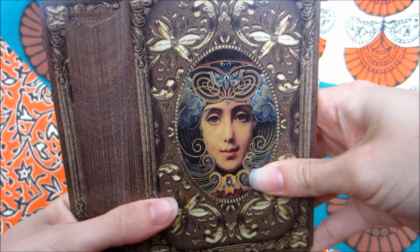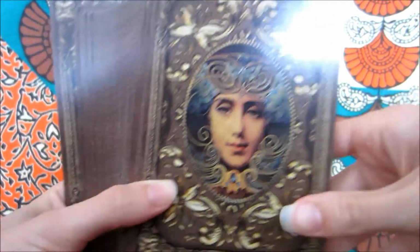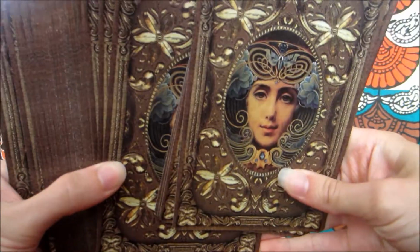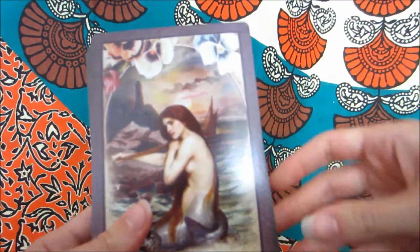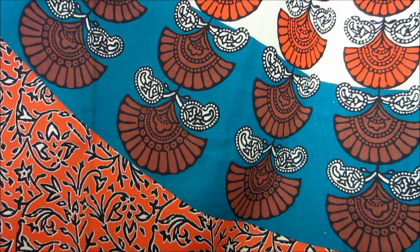The next deck is the Vintage Wisdom Oracle, and I really love this deck. This is one of those decks that kind of comes into my space now and again. I'll use it a lot, and then I won't use it for a while, and then I'll use it a lot again. The book for this is really lovely, and actually let me show you that first.